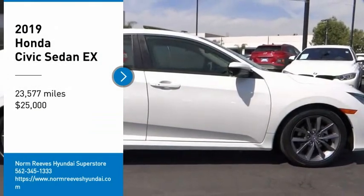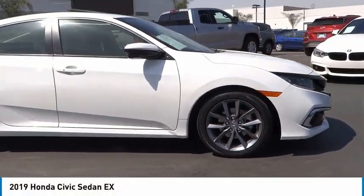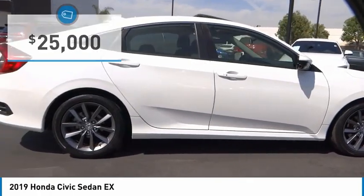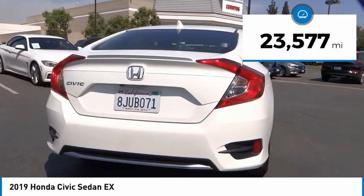Come test drive the 2019 Honda Civic. Practical, awesome gas mileage, and incredibly reliable, and is priced below $25,000. This vehicle has less than 25,000 miles.